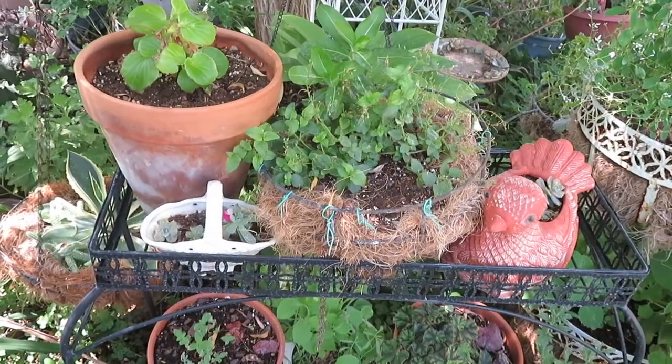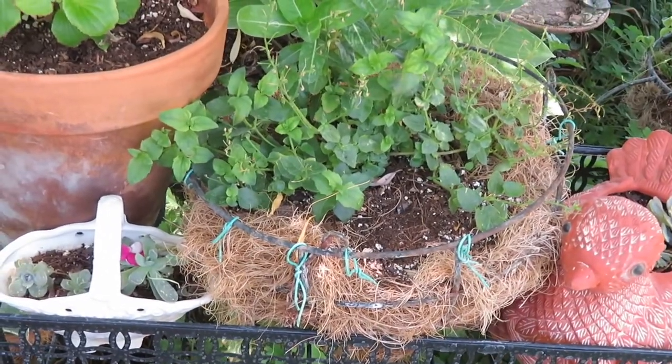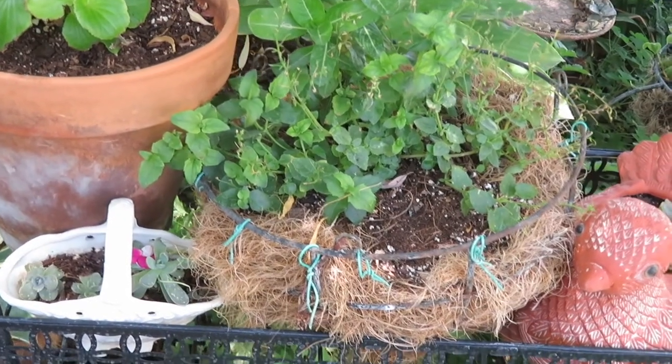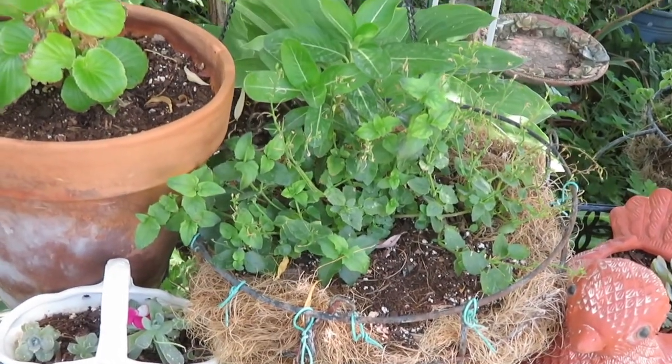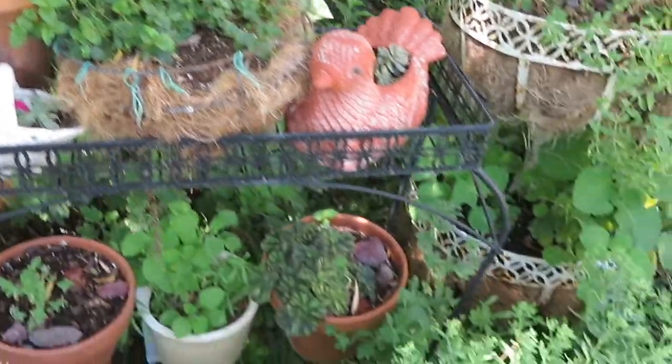I don't know if you remember that I put a little seed right here of a silver sage that I thought would be beautiful in this little pot, but it didn't come up. It didn't do well at all for me.